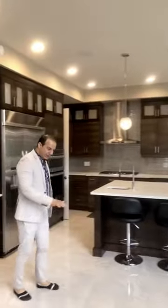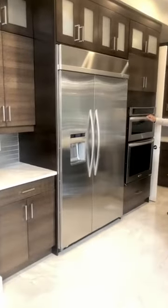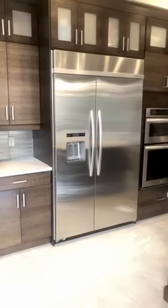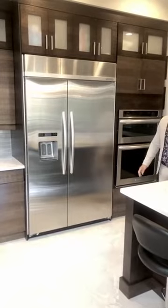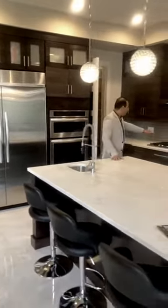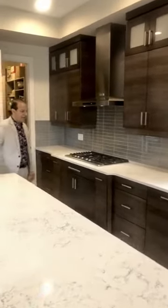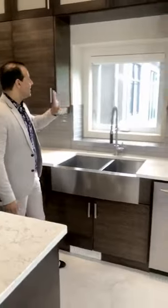It is all tiled. It has a 24 by 24 built-in glazed polished tile. It does have full built-in kitchen appliances: microwave, oven. You do have a separate sink for your vegetable wash, and also your stove and KitchenAid canopy hood fan, apron sink. It does have a window, which is nice, overlooking.